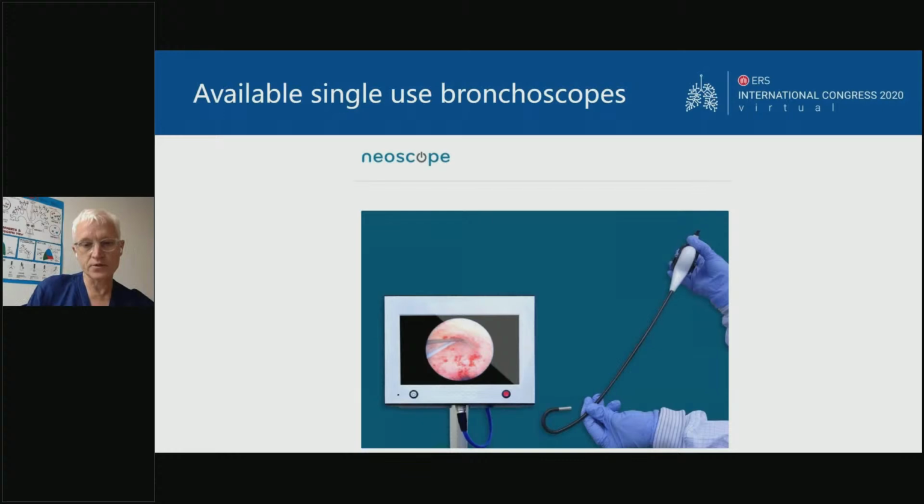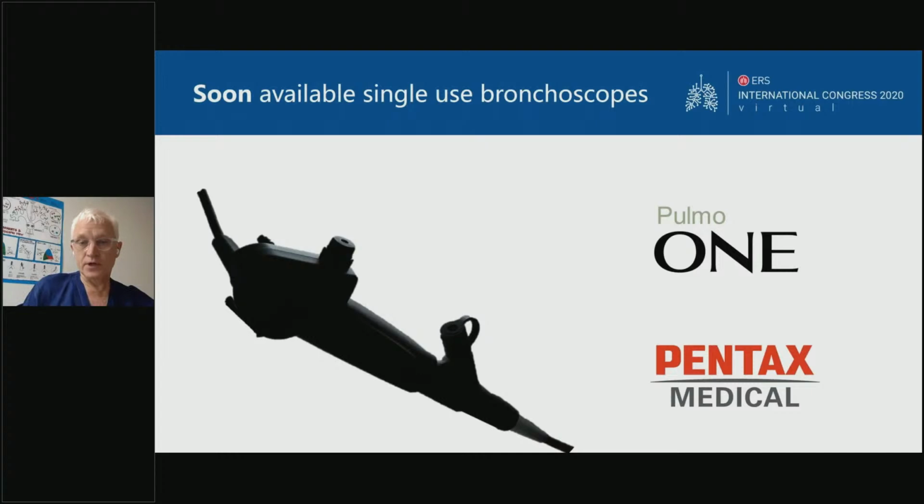And soon the PENTAX scope will be available, of course, and this is something that we are waiting for: a real bronchoscopy manufacturer to step into this area and show them what is possible in improving this area of single-use bronchoscopes.